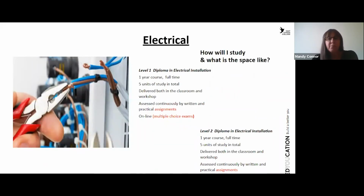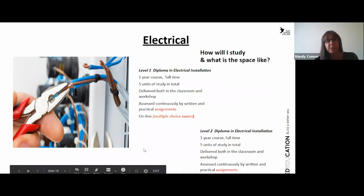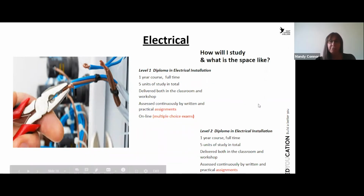So the level 1 diploma is a 1-year full-time course with 5 units of study delivered both in the classroom and workshop. This is assessed continuously by written and practical assignments with some online multiple choice exams, but they're not official ones because it's unaccredited. Level 2 is the same, but this one you do have assignments and you do have online multiple choice exams.